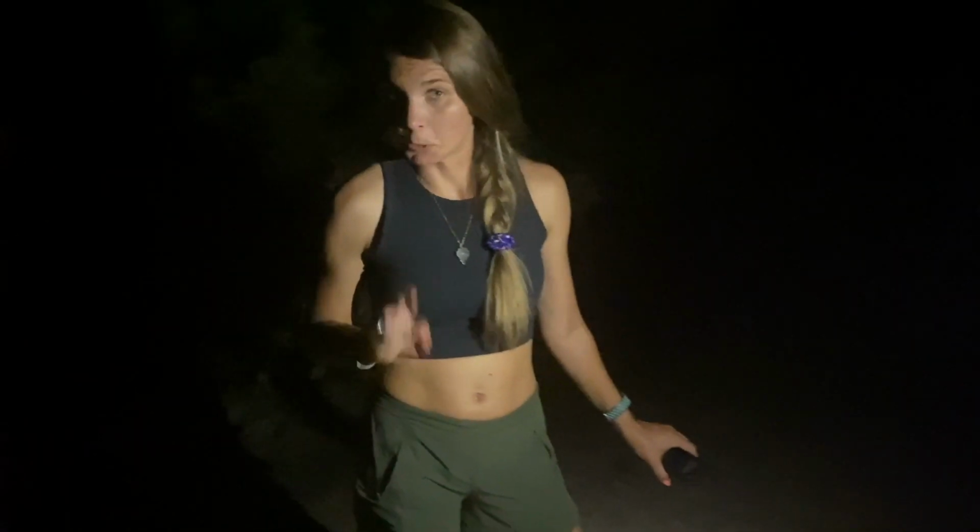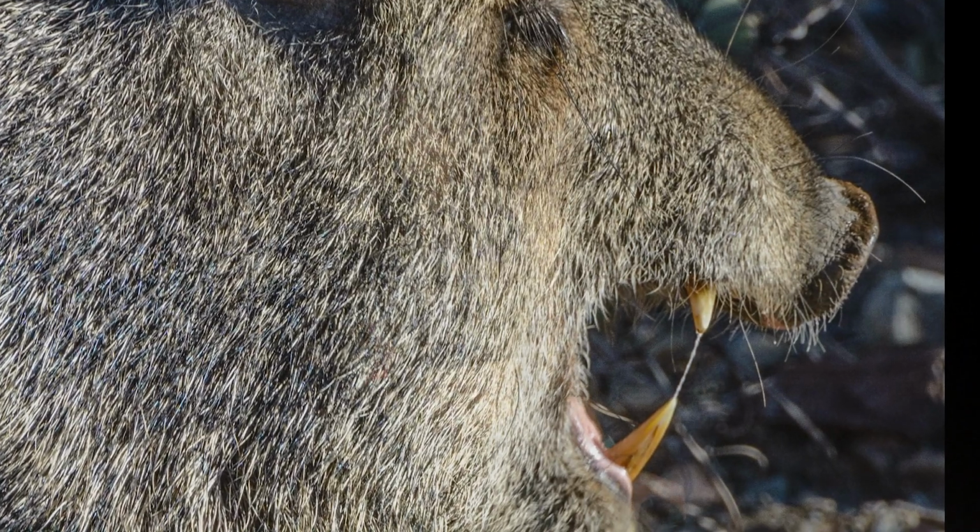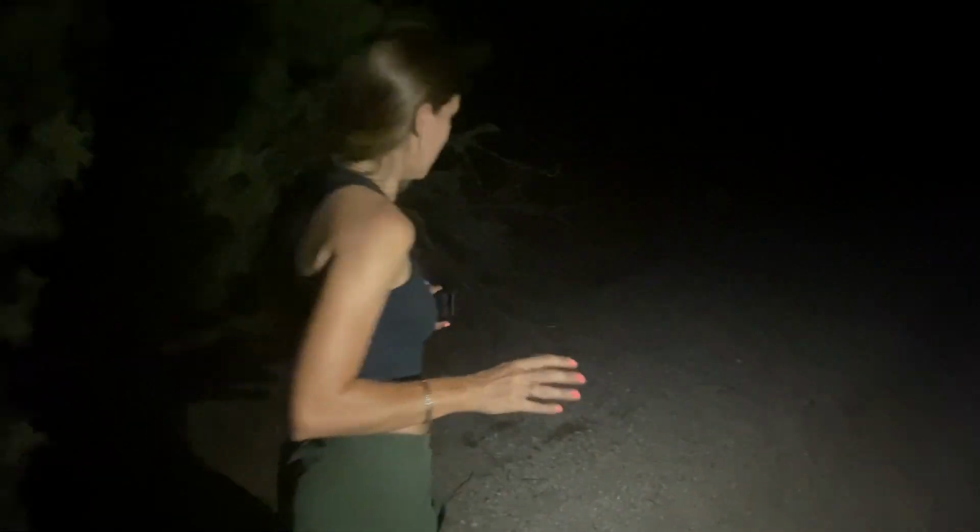So we're here in Javelina Wash right now. I'm assuming it's named after the fact that there are javelinas in the area, which are really aggressive, pig-like, basically desert boars. They have tusks, they're really aggressive, and if we run into one, they're probably not gonna be very happy that we're in its territory. So keep your eyes out.